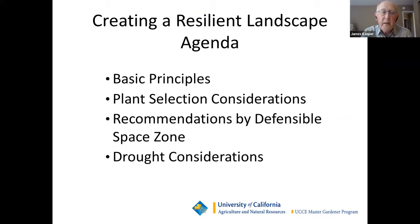So what we'll plan on covering in this program today is some basic principles about resilient landscaping, specifically from a fire smart point of view, a little bit of background on some of the fire concerns, discuss some plant selection considerations on a very general level, specifically focus on defensible space zones around structures and the kinds of considerations as you look through those zones. And near the end, also include some considerations from a drought point of view, and hopefully demonstrate that there are things that you can do in your yard that are both drought sensitive as well as fire smart. I hope that at the end I'll be able to give you some specific suggestions of actions you can take as a result of this presentation to actually start taking some actions around your property.